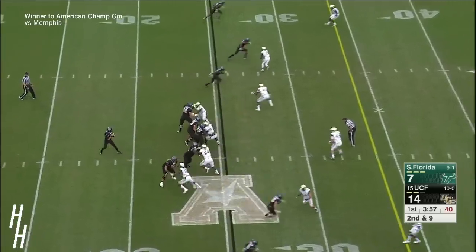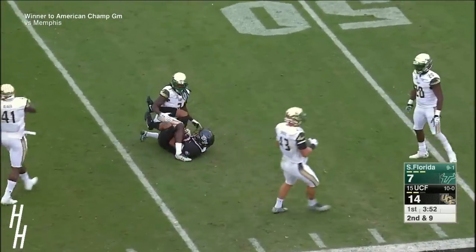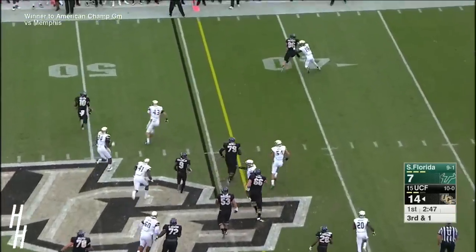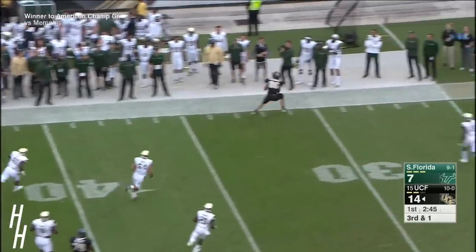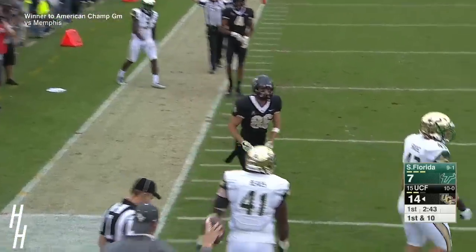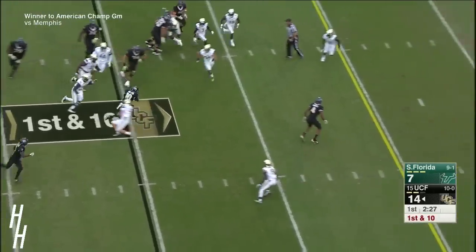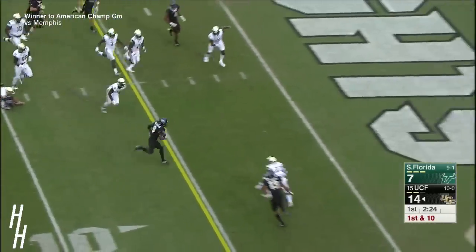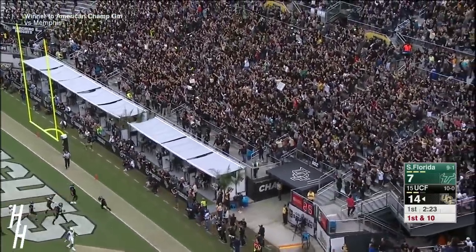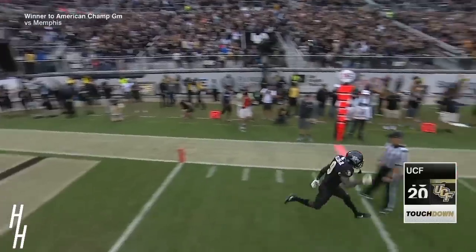Got another one here in UCF. Milton with a beautiful strike for a first down. They've depended more on Flowers' ability to throw at the run. Nice late decision to find Michael Calubiali. I think that was a misidentification by the official. Milton with a late pitch to Killings, and UCF with another impressive score. Milton doing it all in quarter one.